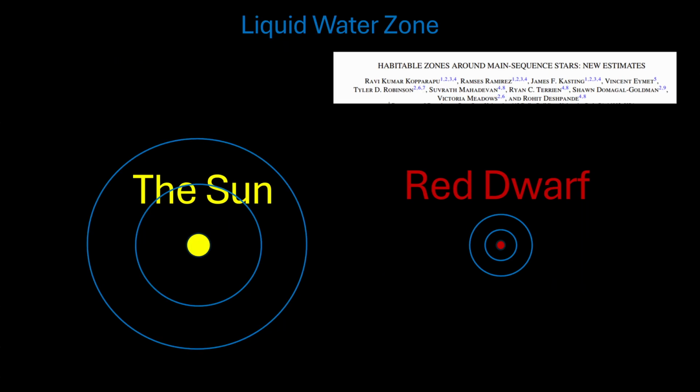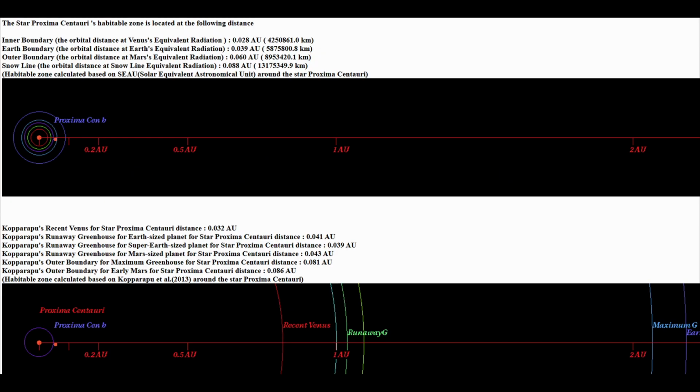Now, if we define the habitable zone as the region where liquid water can exist given an atmosphere, it's actually going to be slightly broader relatively in a red dwarf, because water actually absorbs infrared radiation much better. However, this zone in absolute terms is going to be much smaller, because the star puts out much less luminosity. When we show it to scale, you can see how much smaller it is, and you can see how the ratios are pretty similar when you compare it to the sun.